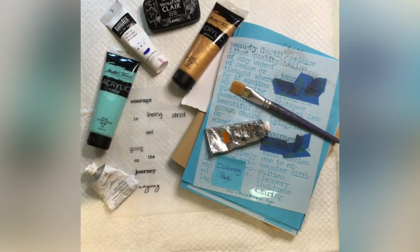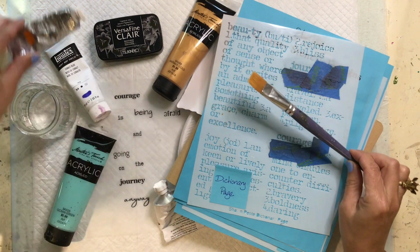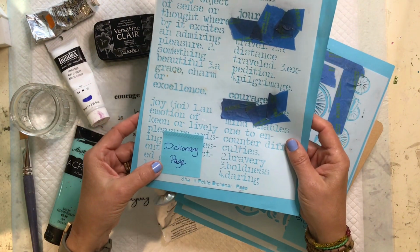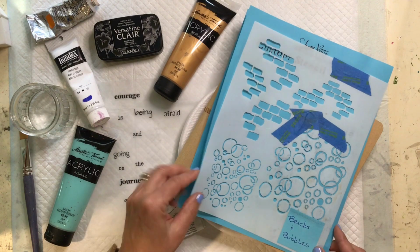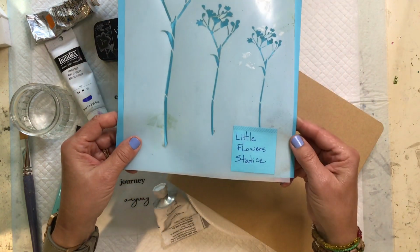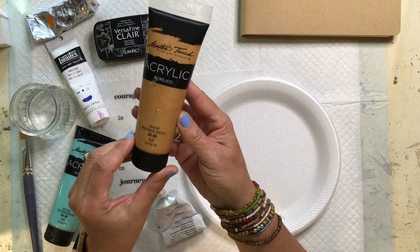I'm going to create for you today a piece that I had to have courage to go on this journey. I'm using Shawn's dictionary page stencil as well as her Bicycle 55 stencil and her Bricks and Bubbles stencil, and finally the little flower stencil, which is one of the newer ones. I'm using this Ranger journal that I've had for quite some time.